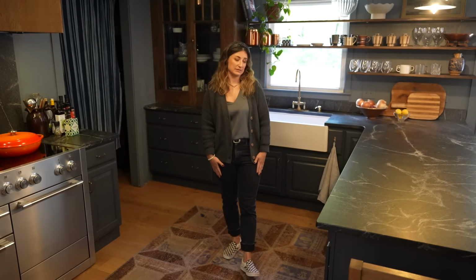The handles are brass, and the wall color is Behr's Ocean Swell. But I actually picked this wall color because I wanted a wall color to make the wood bowls that I'll show you in a little bit really pop. And they're kind of a collection that I love. So I was swatching paint colors against these wood bowls to see what looked best with those.